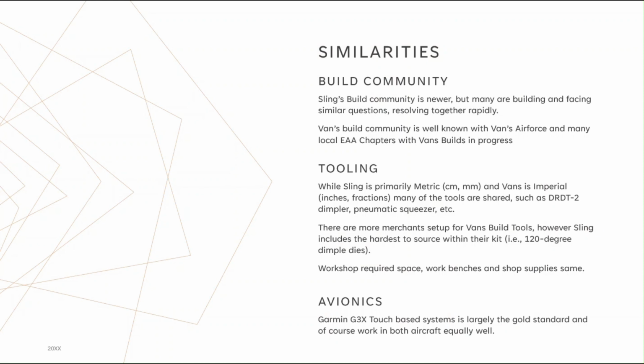Okay. Some of the similarities, right? The build communities for both are super cool. I've made a lot of connections, and some of you guys know me as well in the build community. I can't say enough good things about both the Sling and the Vans build community. Of course, I've been watching a lot from both and really learning the trade. I learned a ton from the Vans builders, and of course, the local chapters here are mostly Vans builders, which I've also learned a ton from over time.